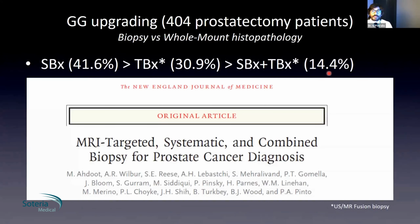So there was a beautiful paper that tried to address this topic, published recently in the New England Journal of Medicine. They took 404 prostatectomy patients and compared the results of the biopsy with the whole mount histopathology after surgery. They observed that the upgrade of Gleason was 41% if they considered just the standard biopsy, 30% if they considered on the same patient the target biopsy, and 14% if they considered data from standard biopsy plus target biopsy. So this probably means that if naive patients have standard biopsy plus target biopsy, they have less chance to be upgraded after surgery.